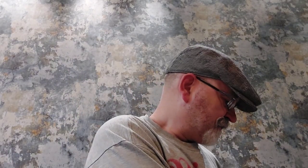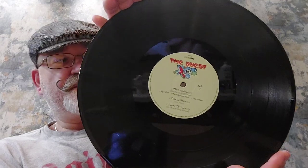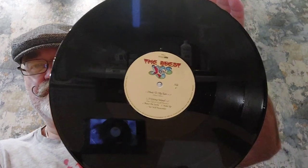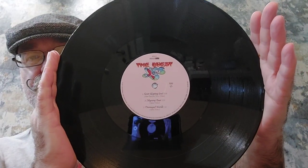The LPs come with these black inner sleeves, and this is side A, this is side B, heavy vinyl. Good quality. Second LP, side C and side D.